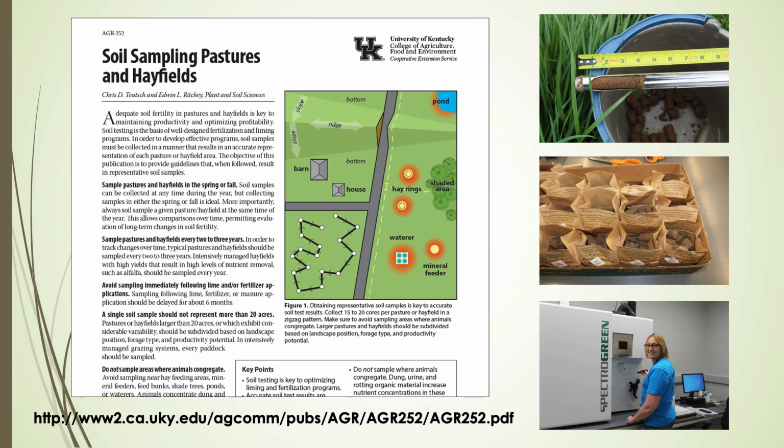We recommend that you use a soil probe so that you can get a good sample, and the sampling depth is 4 inches. I know everybody thinks it's silly when I say that, but when I go to field days, sometimes I'll ask, what depth should we be sampling at? I get answers from 2 inches to 12 inches. Our soil sample calibrations at University of Kentucky are based on 4 inches, so we need to make sure that we sample at the proper depth.